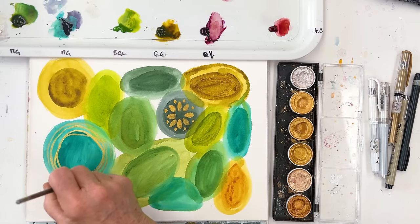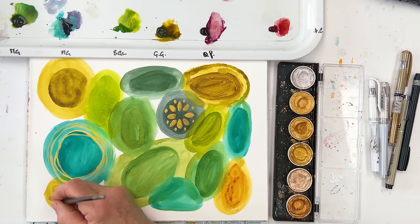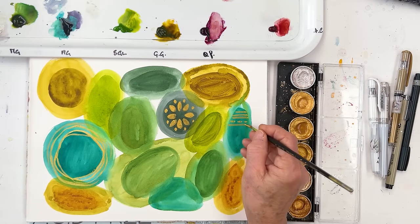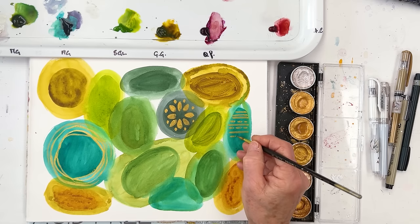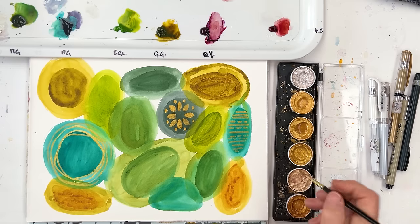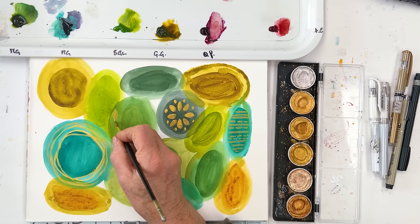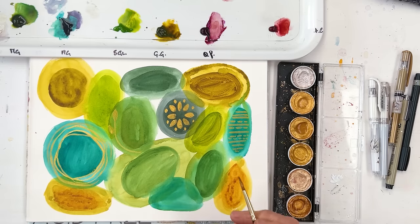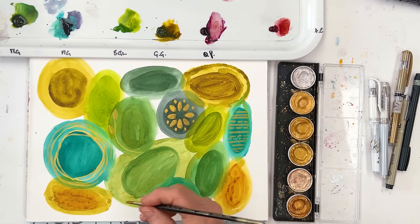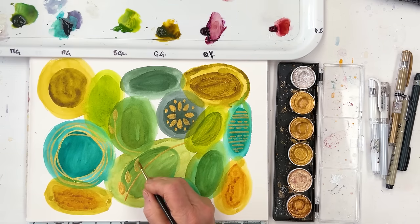This here. These lines around the outside edge. And we can do some parallel lines if we want. And perhaps we could... That's not showing up very well. That's probably a candidate for white paint there, perhaps, or pen. But we could put a branch through here, perhaps.